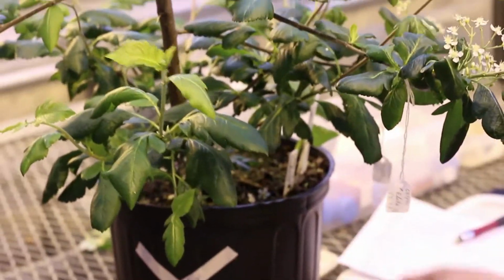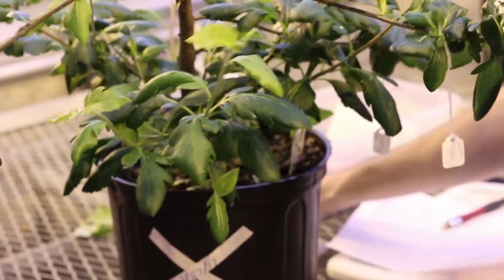And then I also work a little bit with the Soils Lab. They do a lot of the nutrient analysis, and then they send me the nutrient analysis, and I help the farmer develop their own nutrient program that's tailored to that specific farmer.